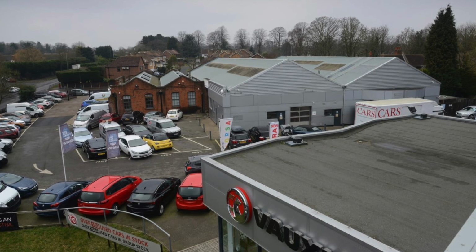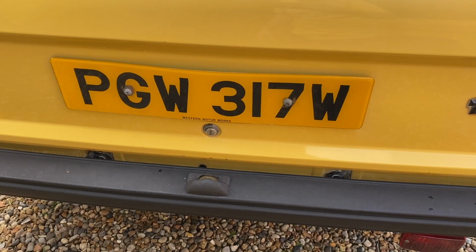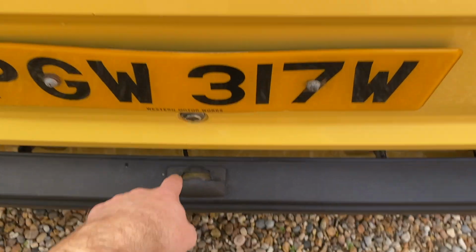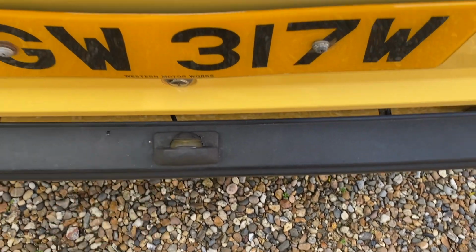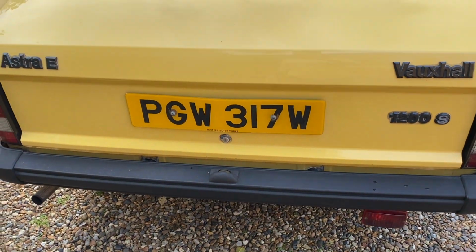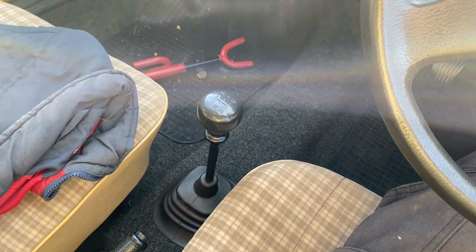It's actually still a Vauxhall dealer, so I might go and visit it one day and park the car outside it. Another job I've done, I know I say job a lot, sorry about that, is replace the bulb in the number plate light. Okay, so niggles.